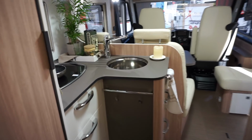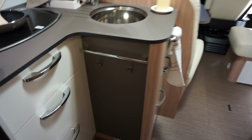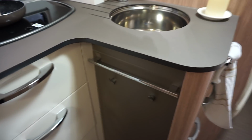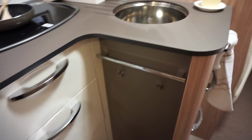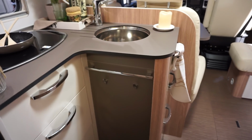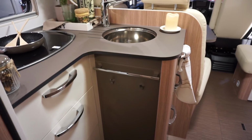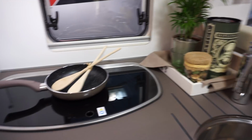Now in the kitchen we see a slightly different approach, in as much as there is a tea towel rack on here and a place to hang things up as well. Now it's only a little gesture, isn't it, really, but it costs next to nothing, but that's just the sort of thing you can find yourself needing. So I think that's great. Now let's have a look at the kitchen in general.